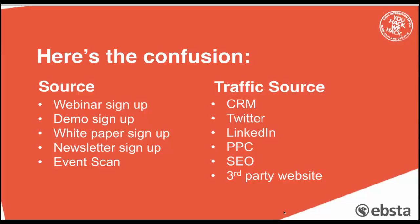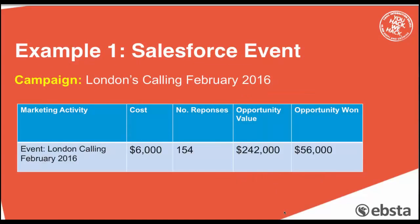And often when we're talking about campaigns, we think, well, if we're doing all this stuff on LinkedIn or we're doing all this stuff on Twitter, well, that's the campaign. But it's actually not. The source, the content, the thing that got the person to come over and convert is actually, in most cases, the campaign. So, for example, we did an event last month.